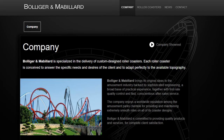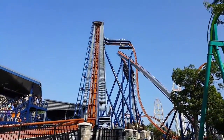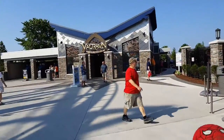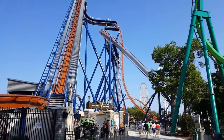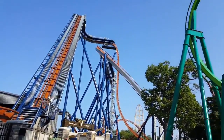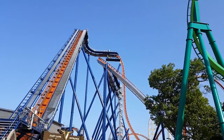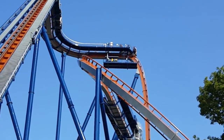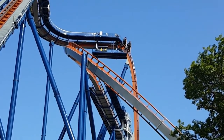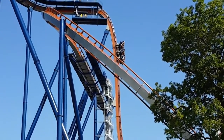So the number 10 spot, I've got Valraven, a B&M dive coaster at Cedar Point. This is a fun dive coaster, only one I've been on, but I assume the other ones are fun as well because the first drop on this is insane. You're just staring down, and then you just plunge after like 3 seconds of just hanging straight down. And then the rest of the layout is fun too, especially that 0G roll. But the main draw is the first drop here.